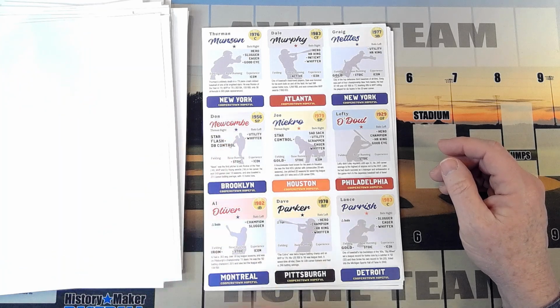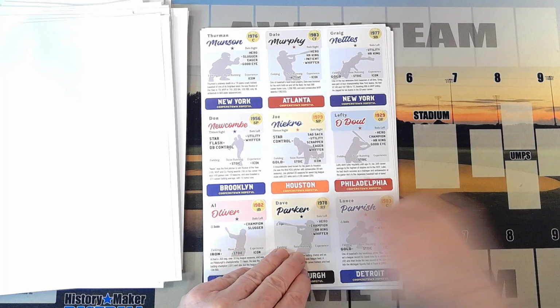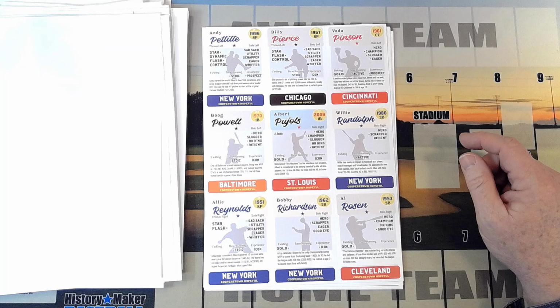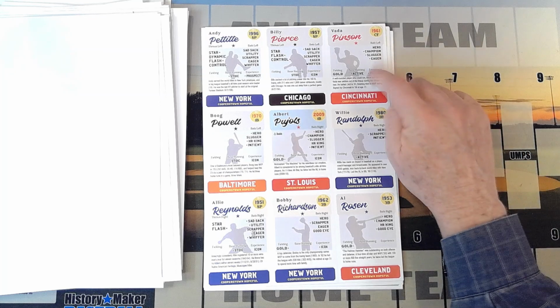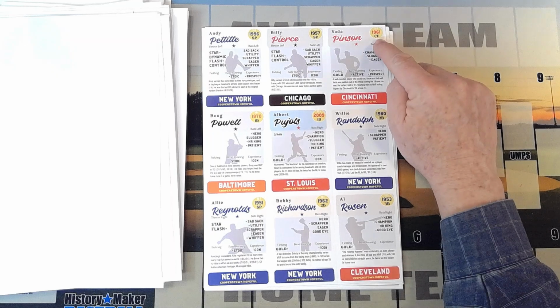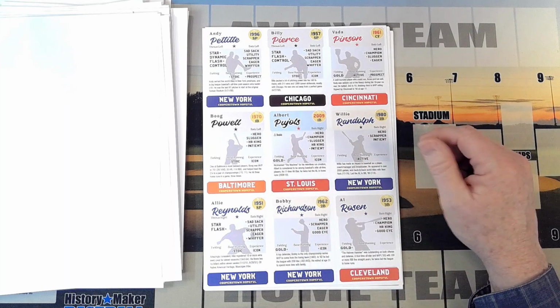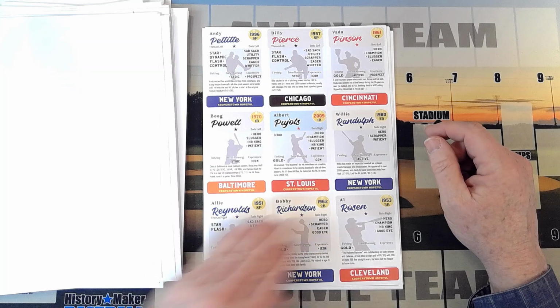Don Newcombe, very good Dodger pitcher. Dave Parker, he just made the Hall of Fame, I think, with Dick Allen. Vada Pinson was very good in '61. I've played about half of the Reds that year, and he was very good. Albert Pujols, of course, I think he's in the Hall of Fame now. If not, he will be when he gets a chance.